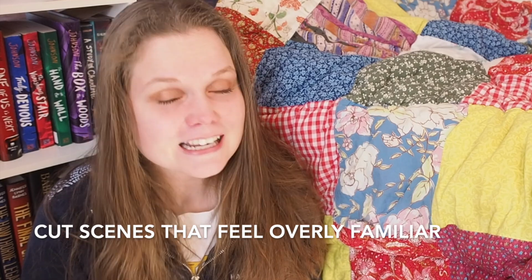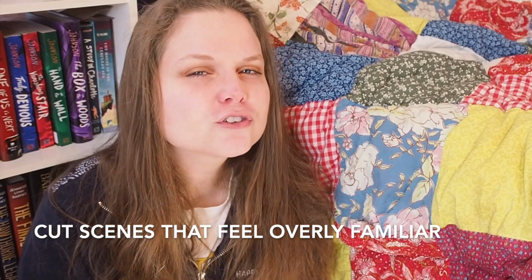Tip number 6. This is a painful one, but go through your novel and cut, or at least flag, every scene that feels overly familiar, as if you've seen it before in other stories. Even if you're adhering pretty closely to the standard genre expectations in your plot. For example, if you're writing a fantasy and you have scenes where the character enters the strange new world, and then scenes of them training with a mentor, and then scenes building up to a final battle, you can still infuse those scenes with originality.